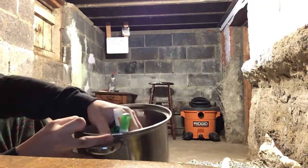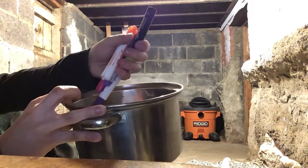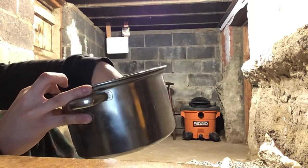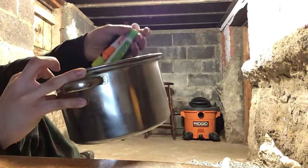You look, see all these markers here. These are a lot of markers. See, look at all the markers. Okay, we use all these markers when we're doing our experiments.